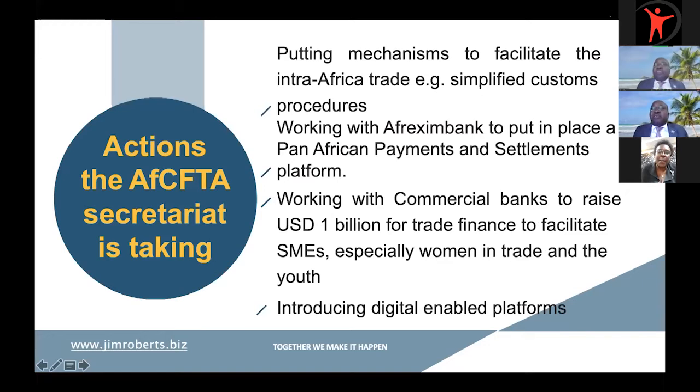So what is the secretariat of the African Continental Free Trade Area doing? They are putting mechanisms in place to facilitate intra-Africa trade. That is simplifying customs procedures and so forth. They are working with the Afrexim Bank to put in place a Pan-African payments and settlement platform. They're working with commercial banks in Africa to raise about $1 billion for trade finance to facilitate, especially SMEs, especially women, to facilitate that trade, and also the youth. And also introducing digital-enabled platforms. We heard a lot about digital platforms yesterday, and it's these digital platforms which will enable Africans to trade amongst themselves.